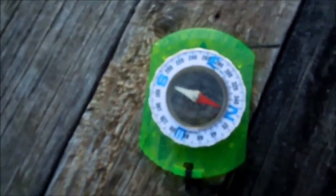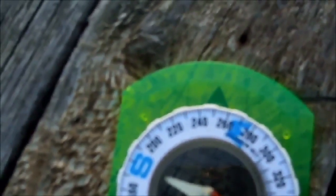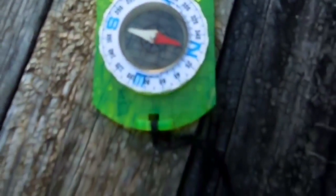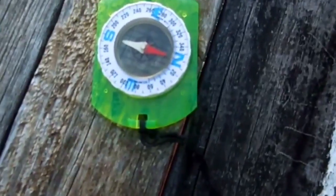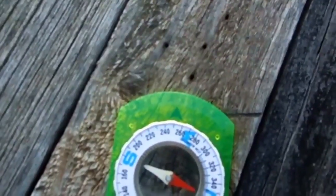I've lined up my compass properly, which I do have sitting right here. You can see clearly that the compass is set on north and it's south of west.